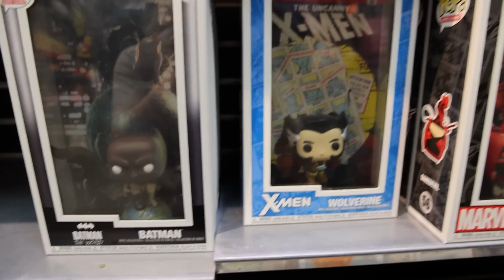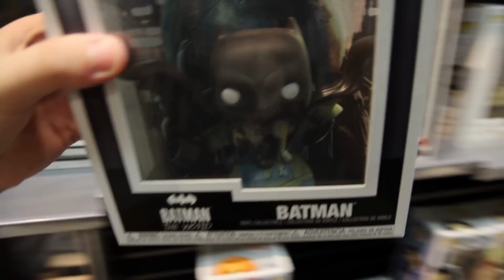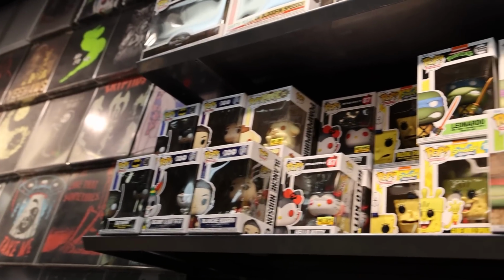Oh, now also down here, check these out. They've got some of the comic covers, Wolverine, Daredevil, and this Batman I have never seen before. Look at that with the cape, and he's also like standing on a globe. It's amazing. And then take a look a little higher if you guys want to check it out. There's a bunch of different characters.